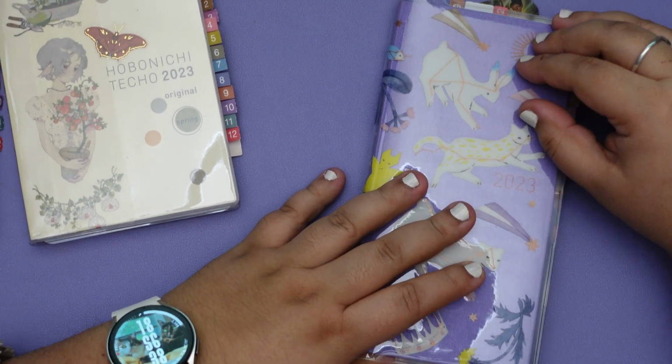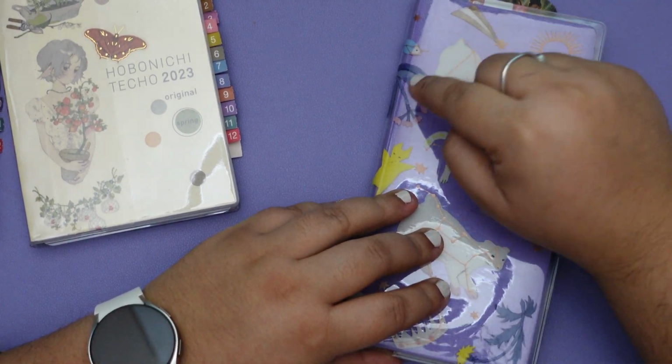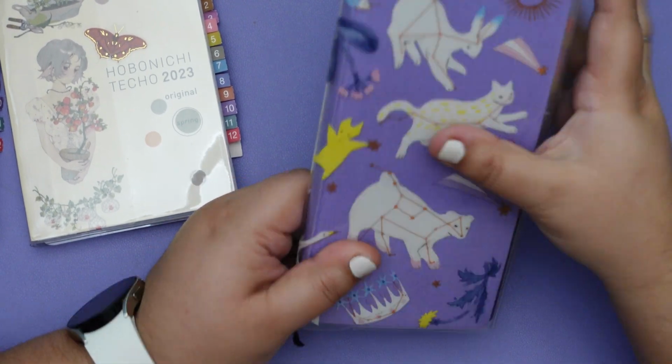to be determined because I have to receive my Paper Test Designs B6. And if I like that for the Weeks, then I'll be moving my media journal into the Paper Test Designs. If not, we'll continue with this one, but definitely going to continue with the media journal.